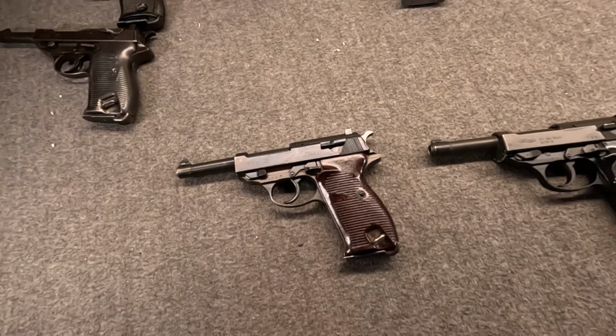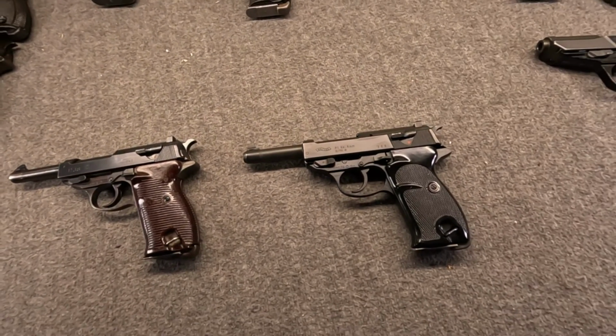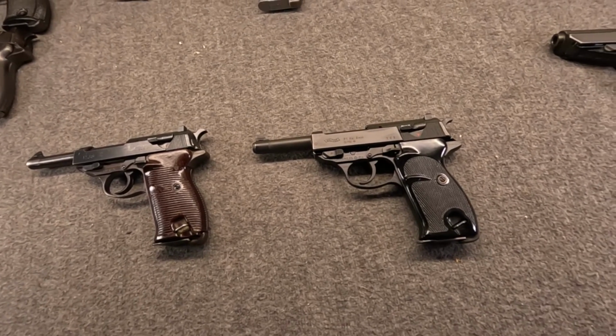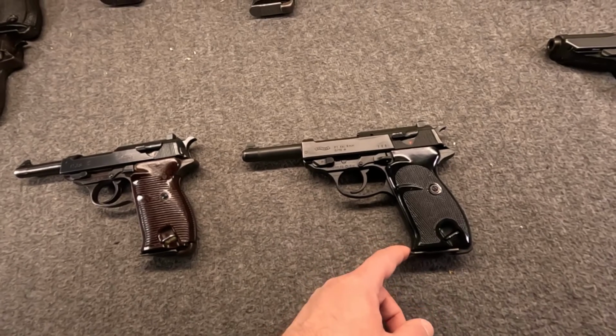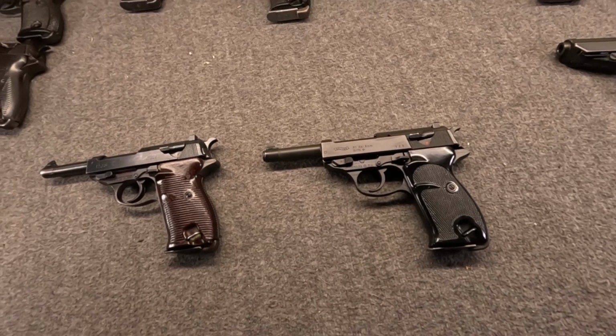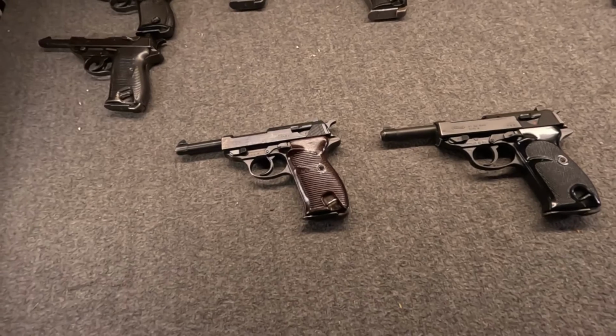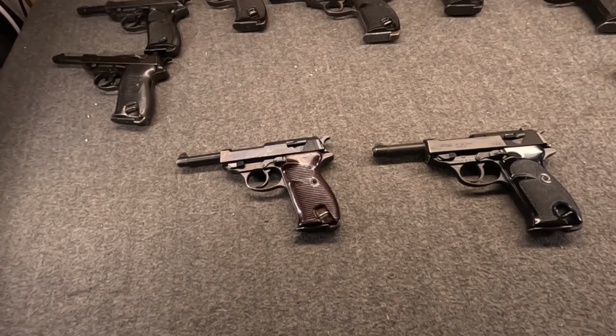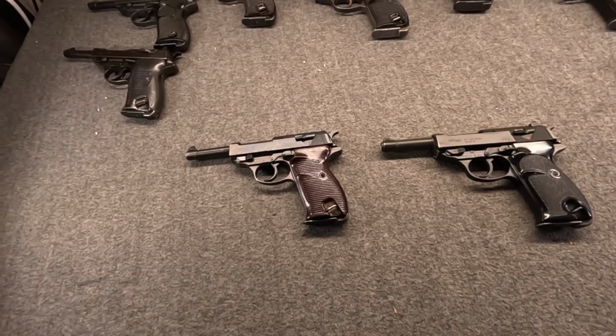And I will say, quality-wise, they're very good guns. In fact, P1s or post-war P38s have always been a really good value for what you get, the quality. But that's just my opinion. That's my reason why. Feel free to disagree. That's okay. I'm just kind of giving my aspect.